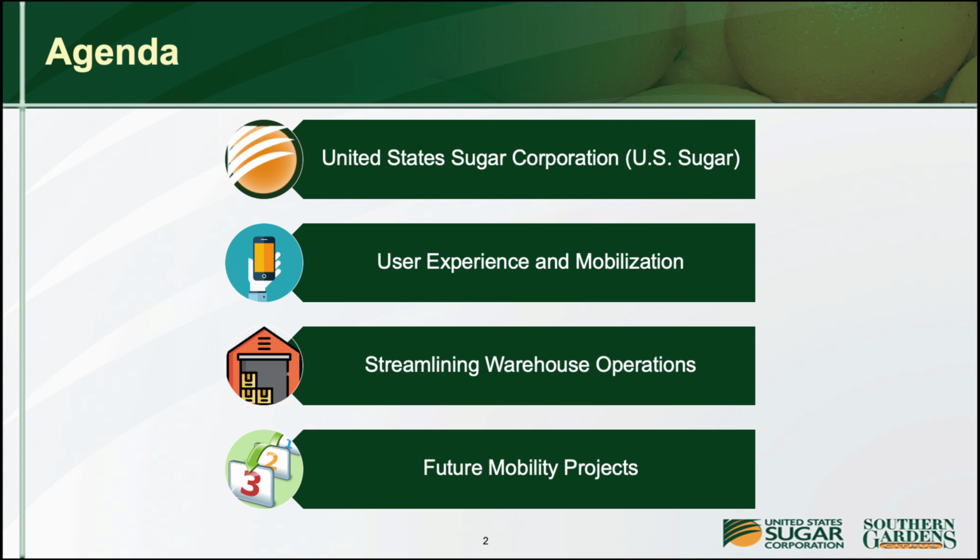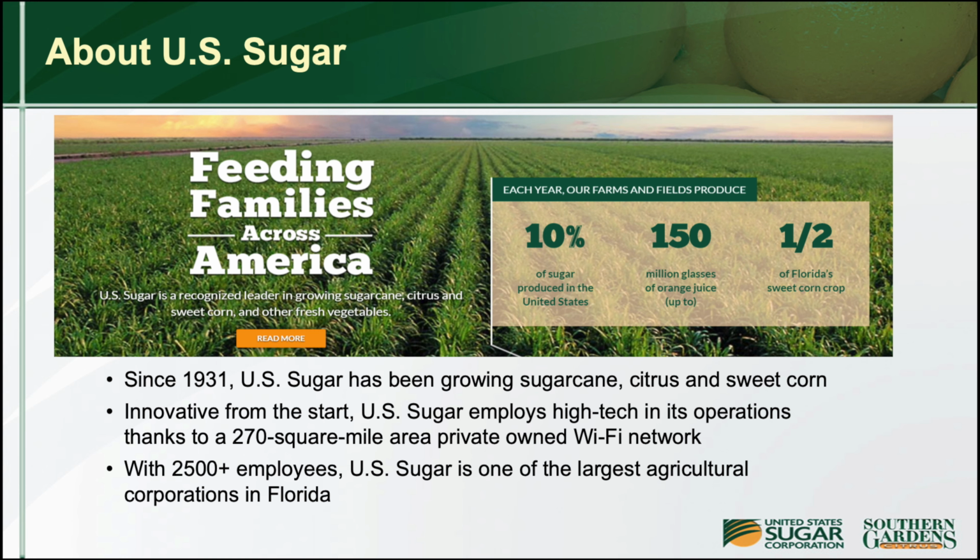In this session, I'll be going over some insights into U.S. Sugar's warehouse management strategy. I'll begin with a brief overview of who we are here at U.S. Sugar. I'll touch on our approach to some of our user experience and mobilization, and then I'll roll into our most recent warehouse operations streamlining and improvements project and wrap up with some possible future mobility projects.